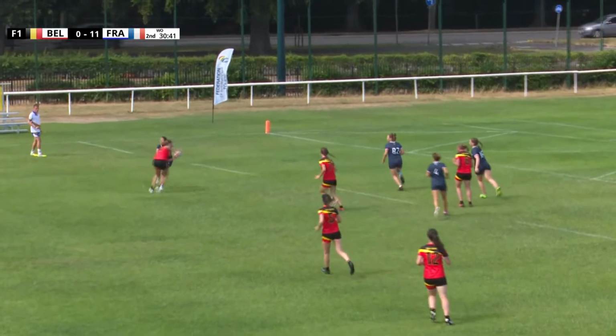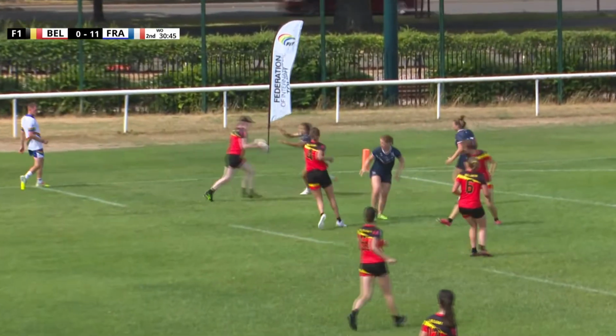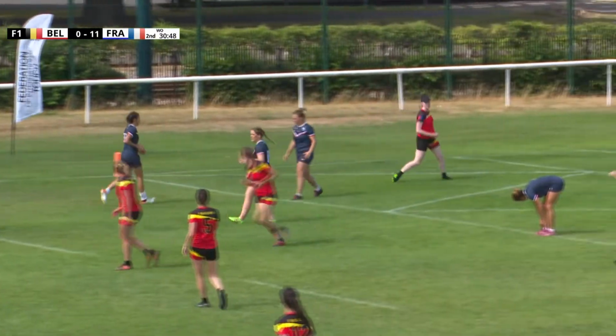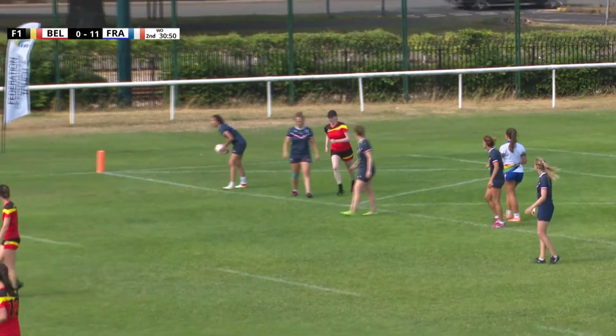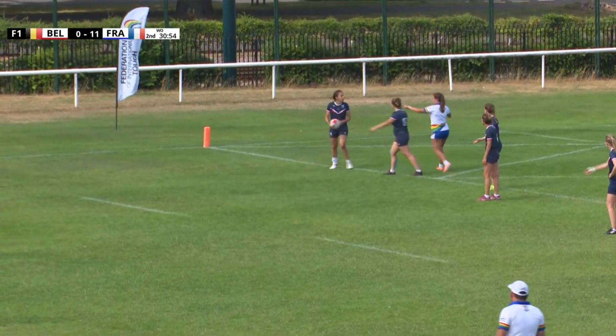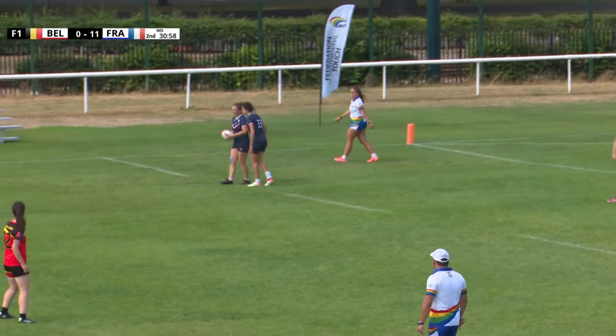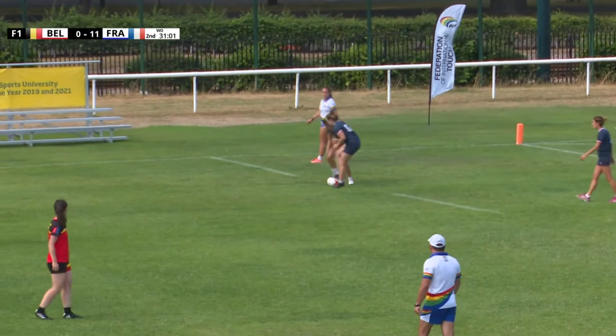Belgium looking a little bit smooth here. Good hands, great pick up. France are offside here. They can attack if they want to. That's the turnover. That was really nice from Belgium. Good heads up touch. Probably the best attacking play we've seen from Belgium all game there. And they've very rarely got to that France 7-metre line.